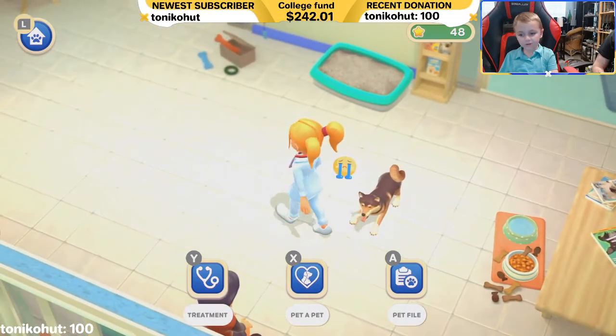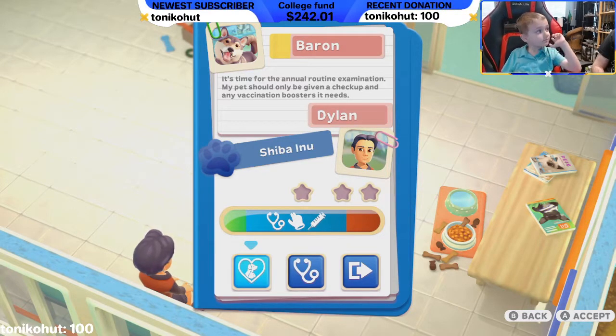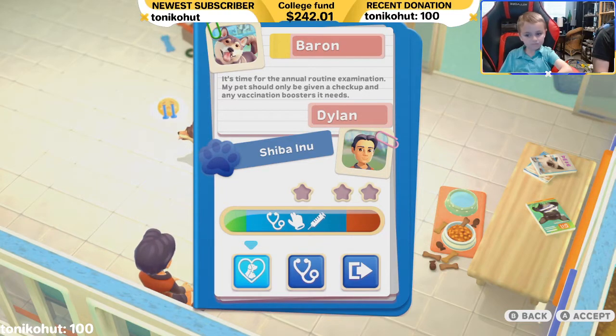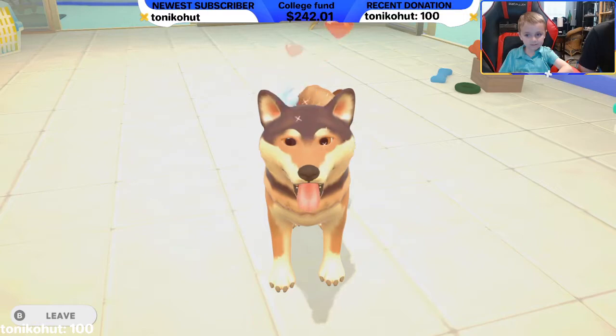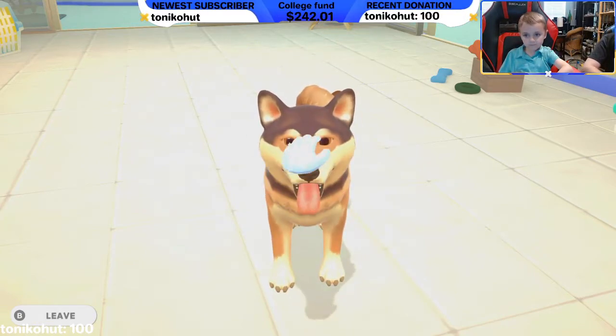Wait, what did it say that he was scared about? We haven't looked yet. Baron. He's a Shiba Inu. It's time for the annual routine exam. Yeah, he needs the vaccines and a checkup. Okay. So it looks like he would give us $300 if we do a great job. So we got to really do a great job here. We need $700.